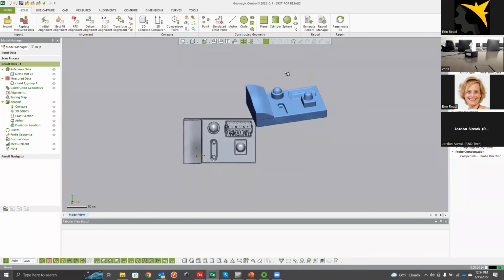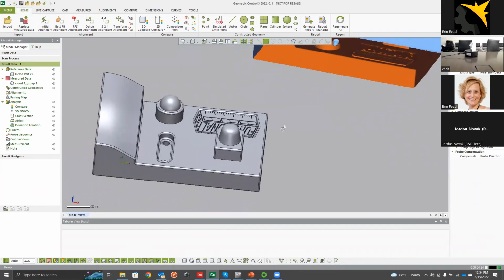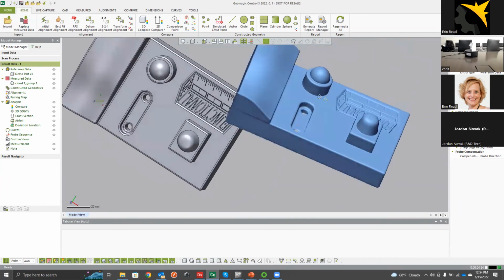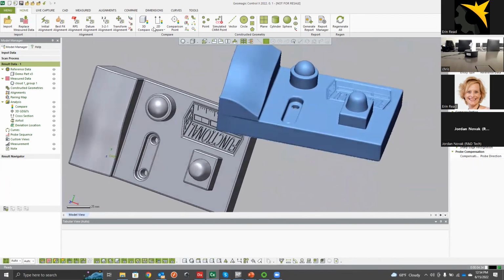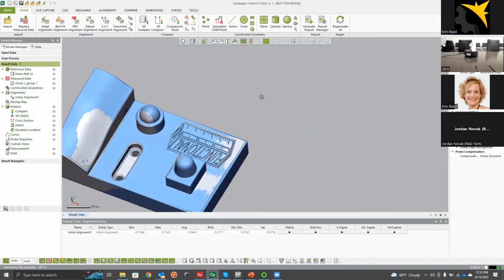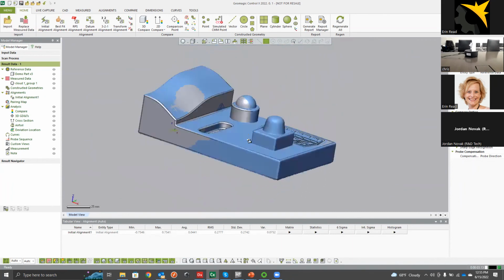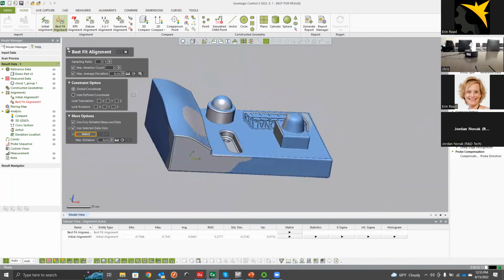First and foremost, we've got the CAD model that I drew up for this, and we've got the scan data here. Now we want to align these two pieces of information together, and that way we can create that reporting we were talking about earlier. So we're just doing an automated initial alignment. That gets our data close together. Now we can see how it's overlaying, making sure that we're aligned the way we want. And then we can do a best fit alignment.